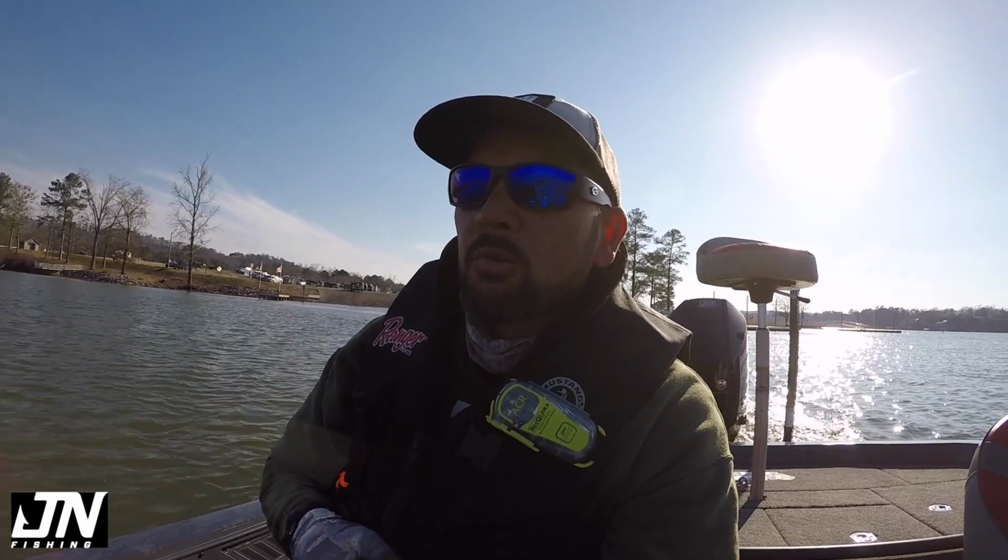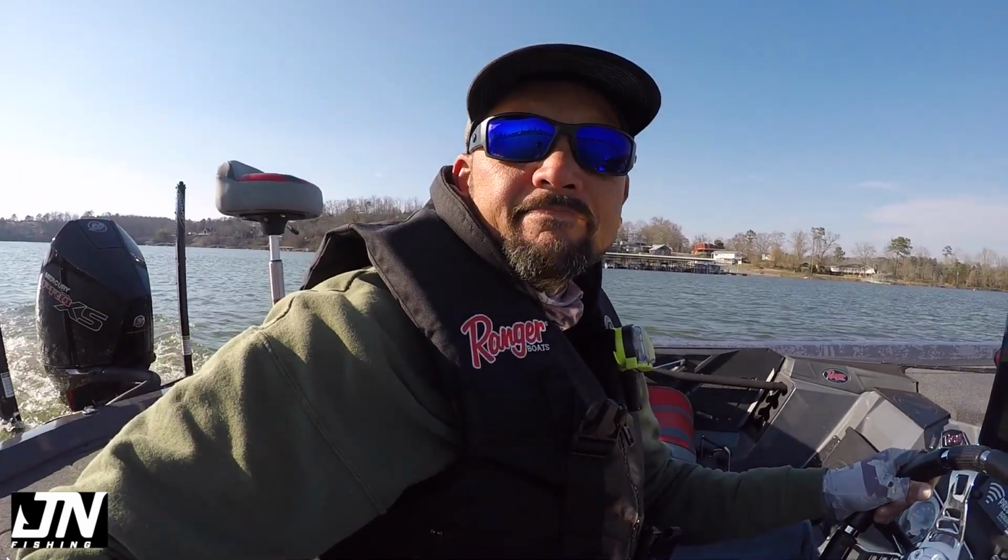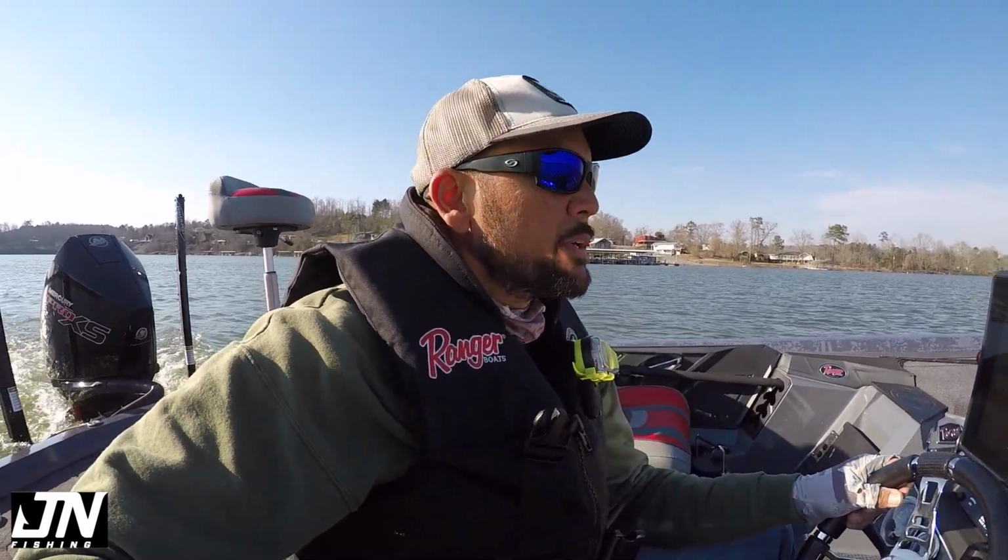Okay, so I loaded up and left the Sipsey River arm and came back over to Takeoff, which is over in the Ryan arm. I'm gonna try to kind of expand what I found the first day and maybe even just find something totally different. Don't have a lot of time left, like 2.5 hours, but gonna try to make the best of it. See what we can find.